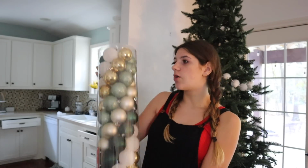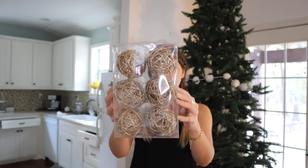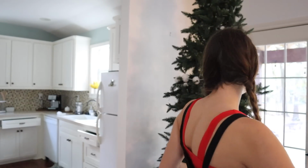It's got green, white, gold. I got a bunch of these ones. I really like these. They come again with their own hanger and they're shatterproof. So I guess we'll see about that. I got a ton of these, which are similar to the last ones, just a little bit different. And then I got hangers for my ornaments. So the tree is fairly large.